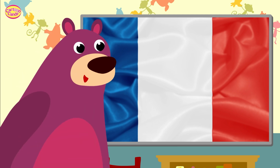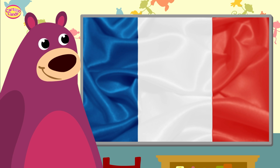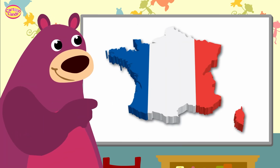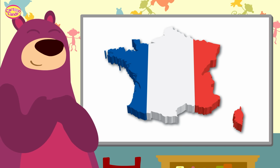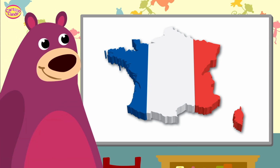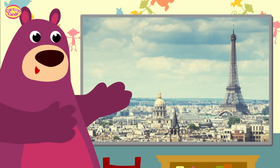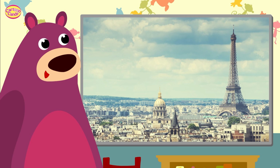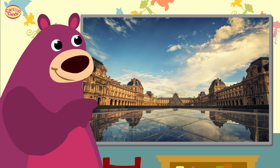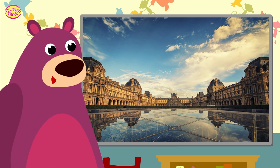The French flag, or tricolore, is blue, white, and red. That's the map of France, with this little red island. Toby, look, there's the Eiffel Tower in Paris. Very impressive. That's the Louvre Museum in Paris. It's huge.